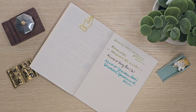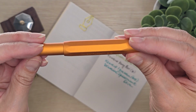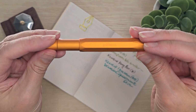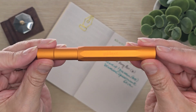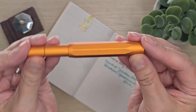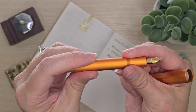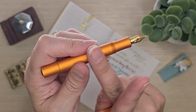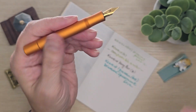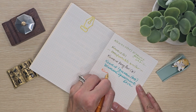So now I'm going to show you a couple of my husband's Kavecos. This orange is another Gold Spot exclusive, and I bought this for him, and it is no longer on their website. I can tell you I have kicked myself 10 times for not getting this color because it's just such a fun orange. It's got that little bit of a brushed texture to it, and I just really like it.